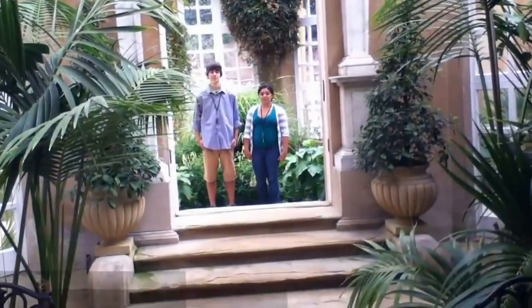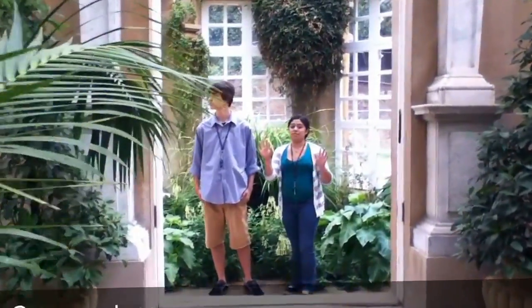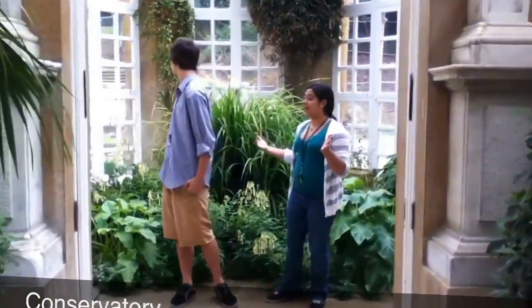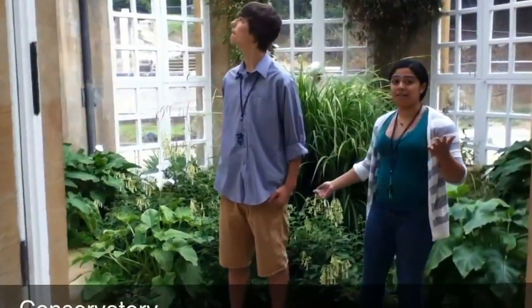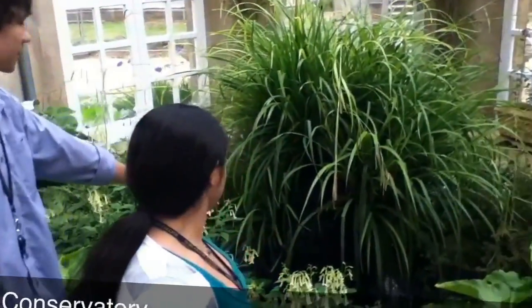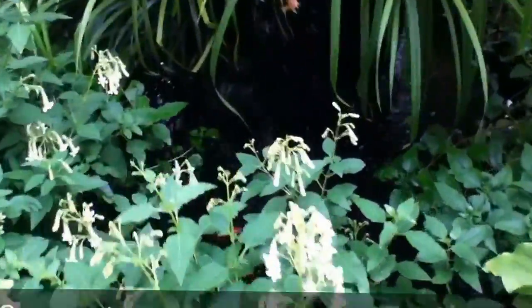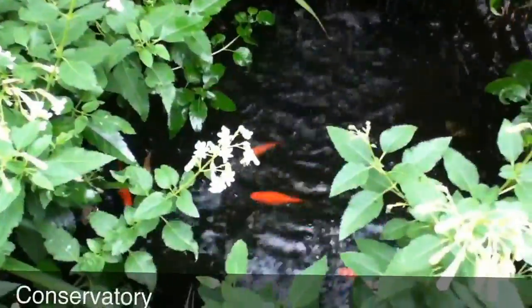Welcome to the conservatory. This is one of the many rooms in Harlaxton that has large windows that go outside to let in natural light to these plants that are all around. Even back this way they have even more, and they have plenty of seating areas for people to go and enjoy the room. Here's a little waterfall. There's some fish in it. Zoom in on the fish. There's a fish.